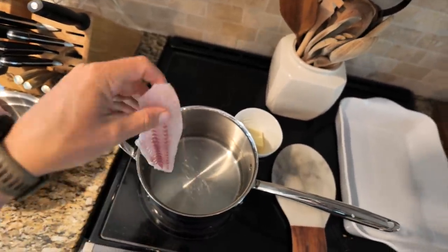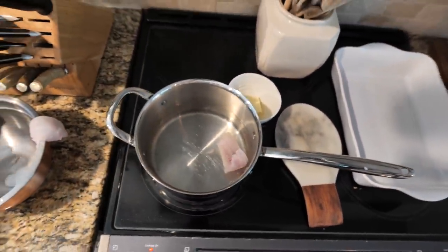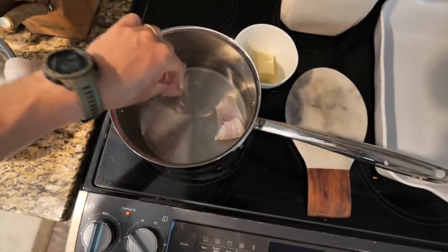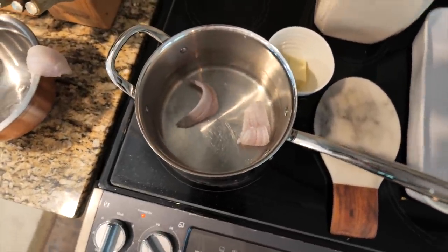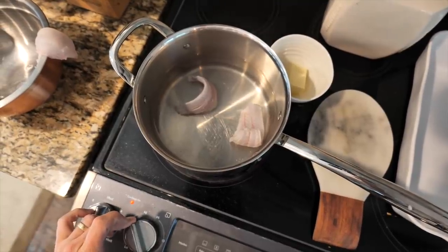White bass fillet, going in. Oh, we curled it. It curls straight away. Next one. Curl it just like a lobster tail, y'all. I'm seeing how they got the name.